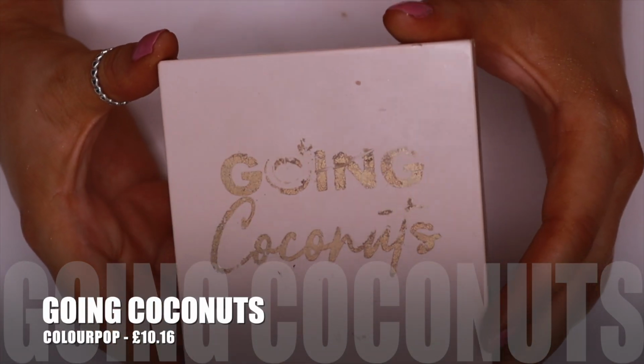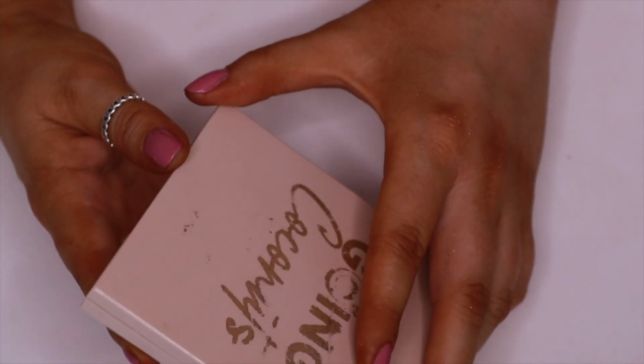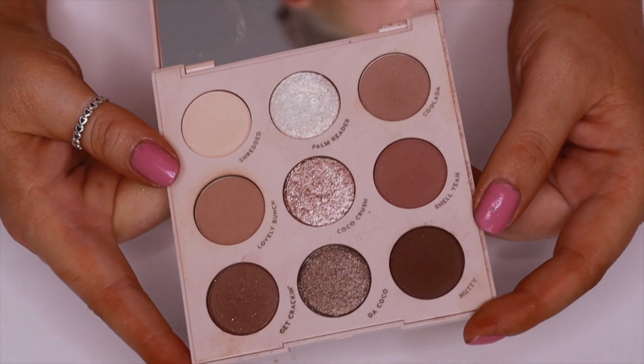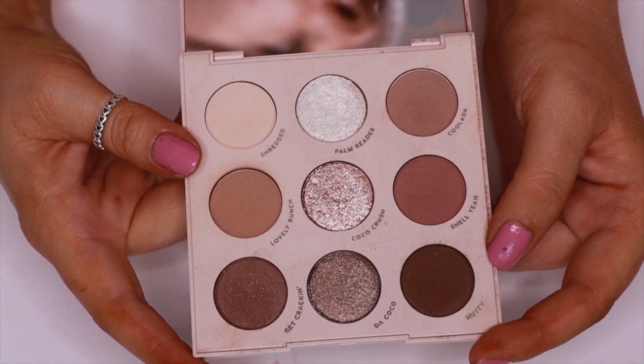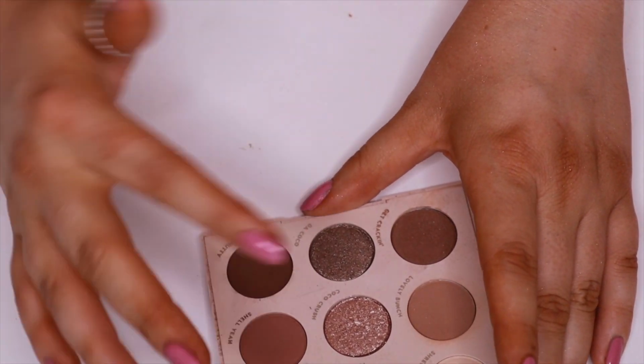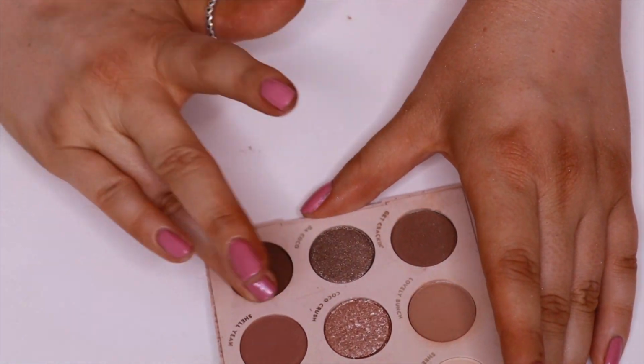So this Girl and Coconuts, as you can tell, this is very well loved. It's one of my favourite palettes from Colourpop, and I use it all the time. It's one of those ones that goes into my everyday drawer. I'll tell you the shades that I always use. So I always use this shade, and this shade.